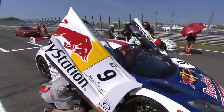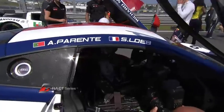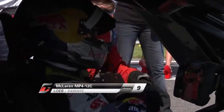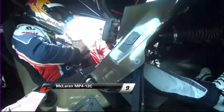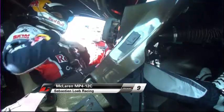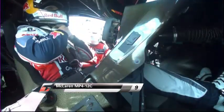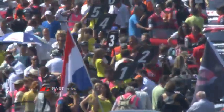Good luck. Fairly non-committal there from Alvaro Parent, not wanting to hedge his bets. Sebastien Loeb will be starting alongside, on the back row of the grid, in the V8 racing machine of Max Brahms and Duncan Houseman, who retired from yesterday's race as well. Here's our onboard camera with Loeb strapping himself in. You can see him working the pedals, and it's a fantastic camera angle for a difficult season for Sebastien Loeb.